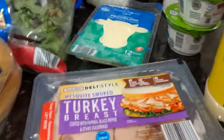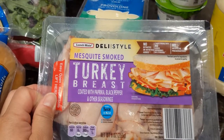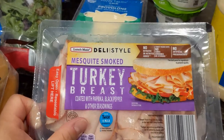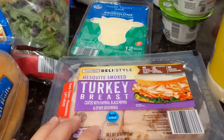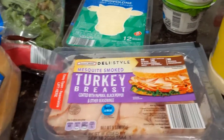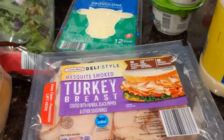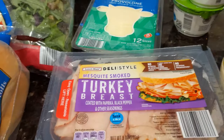And to go inside of the bread, I have the mesquite smoked turkey breast. I've had this before, and I really like the taste of the mesquite flavor mixed in with the turkey. And it's a smaller container because I still have leftover from that 1 pound bag I bought last week.